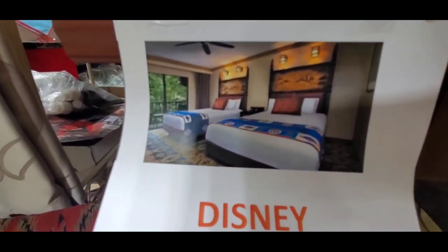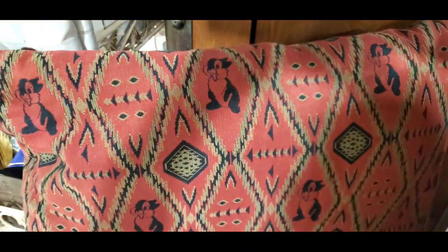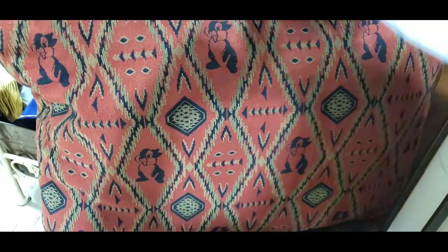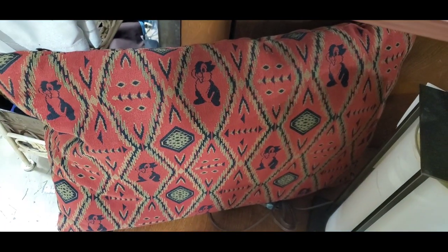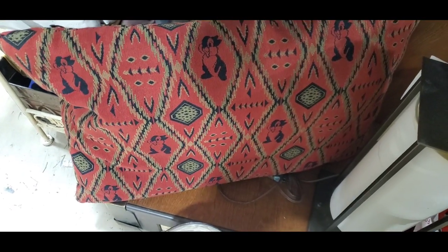I also like how this booth puts pictures of where some of these things were located. This is a gorgeous pillow. Look at it. This one was from Wilderness Lodge. It's a Thumper pillow. It's quite large. And this one's a little bit more, probably because it's a little bit more rare. This is the only one I see right now that they have in stock, and this one is $69.99.